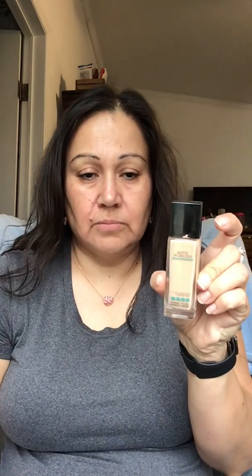Next in my lineup would be my foundation. So today I'm just going to go a little bit lightweight with the Maybelline Matte and Poreless. This one doesn't make me super, super matte, but it does give me some decent coverage and just helps even out my complexion. The only thing I don't like is it doesn't have a pump.